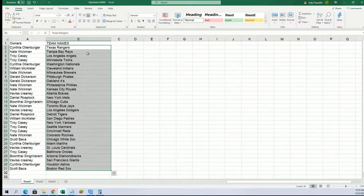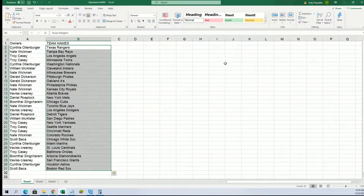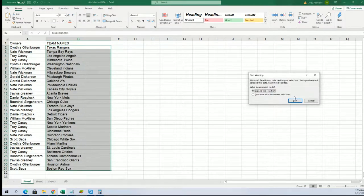I can see your team in the break. Good luck with the Angels, Troy C. I think the Angels are one of the best teams, and I also think the Braves are too. There's a lot of good ones like the Phillies. Nate. Baltimore Orioles are really good in this one. Troy C. There's all kinds of good teams to own, that's for sure. Marlins are pretty good too. St. Louis is really good.